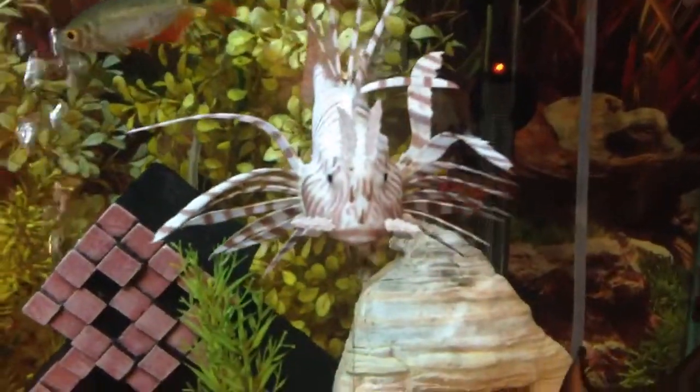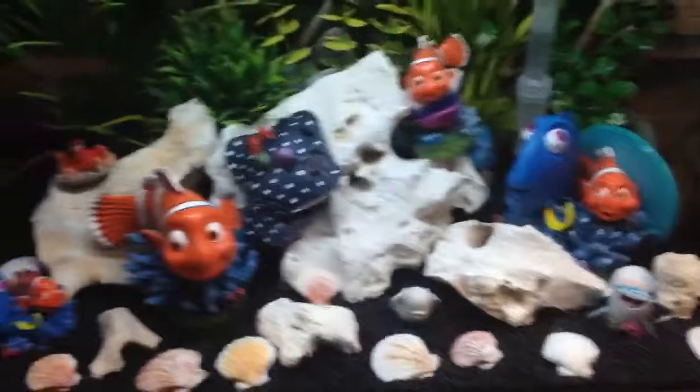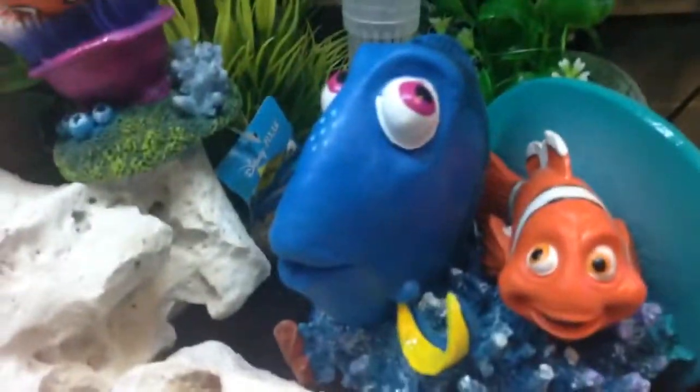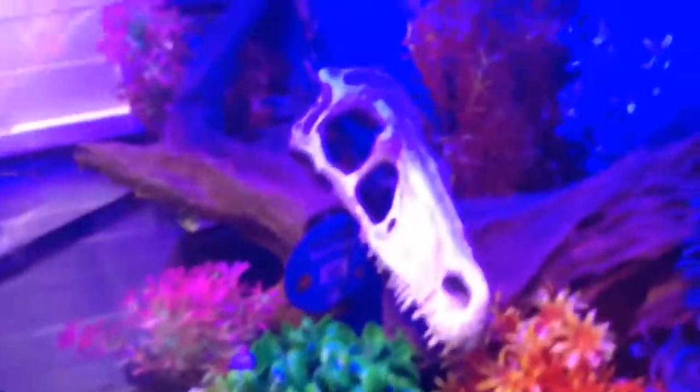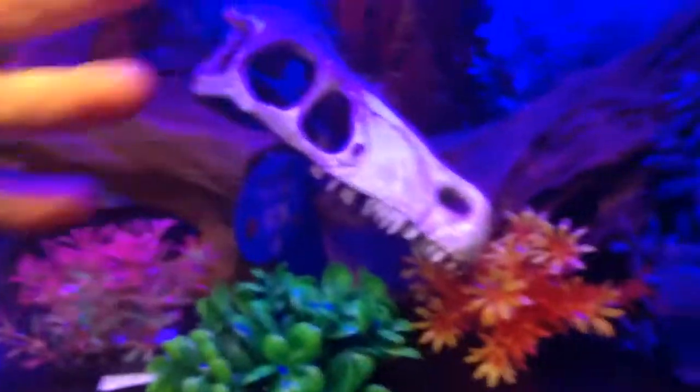Look at him. So we know this isn't real and they're all fake, but it's like a little scene from Finding Nemo and Finding Dory. And well, there's Dory. Look at that Dory. It's Nemo. That coral is so pretty. Oh, look how big this is, guys. It looks like a dinosaur skull or something. Yeah, but not real, obviously.